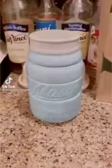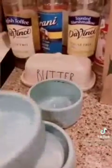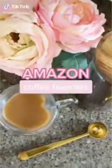Look how adorable. A spoon holder, measuring spoons, and look at these measuring cups. It's a mason jar. I got this as a gift from a family member, but they can be found on Amazon also. Amazon coffee favorites.